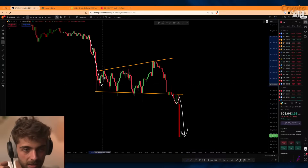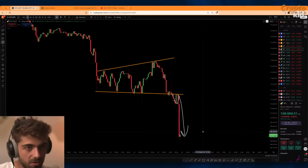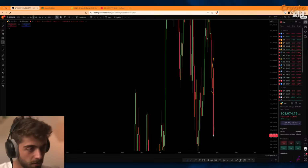Just keep this pattern in the back of your mind. When you see something like this, it is not good for an asset. It causes price to drop to the downside. That's Bitcoin on the shorter time frame. What does it mean for the more macro?